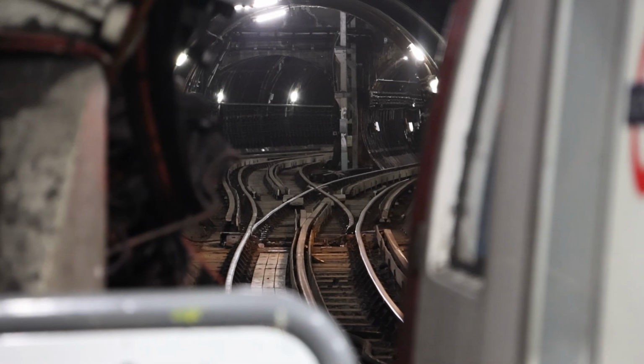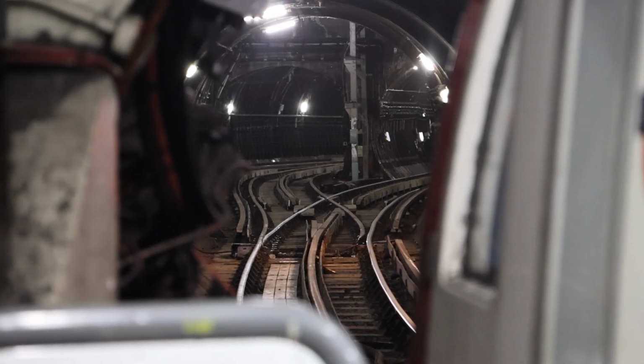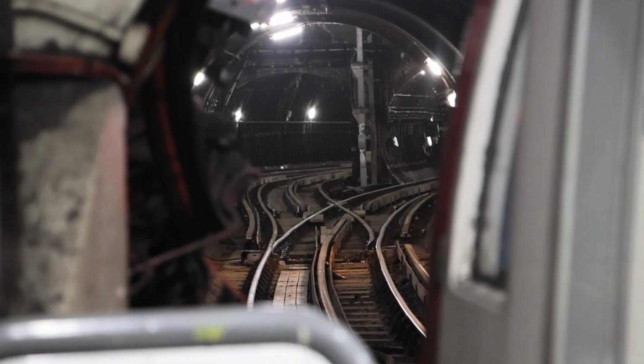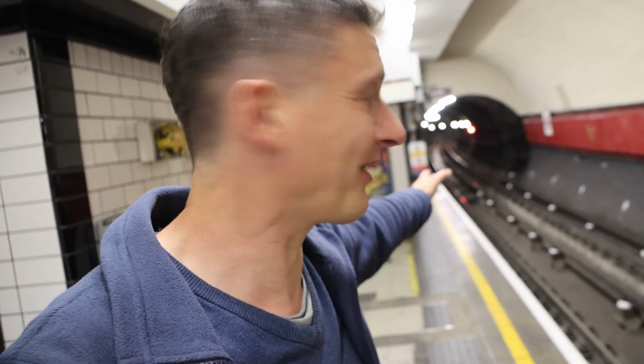A quick peer into the overrun tunnels whilst I wait for the next train to leave reminds me that I should talk about one of the most asked things about Elephant and Castle. As the train departs there, it leaves behind me the thing that most people like to talk about Elephant and Castle, which is to the south there.